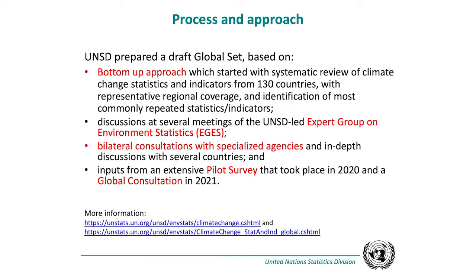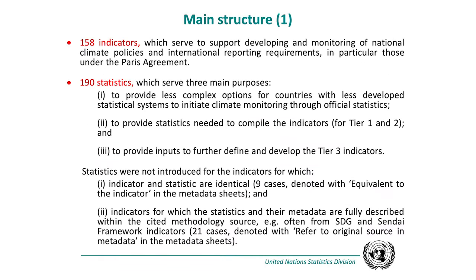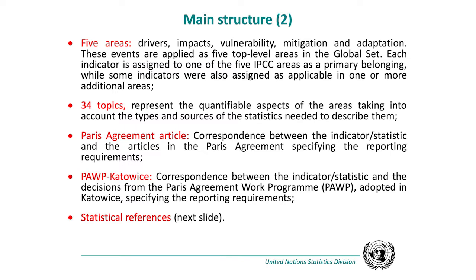We followed a bottom-up approach in collaboration with UNFCCC and the Expert Group on Environment Statistics, and we reviewed multiple national examples on the basis of which internationally applicable indicators were selected. The draft global set had 134 indicators grouped into 5 policy areas as suggested by the IPCC. Those are drivers, impacts, vulnerability, mitigation, and adaptation. A pilot survey was done in 2020 and a global consultation in 2021. The next section presents the global set with its structure and key characteristics.